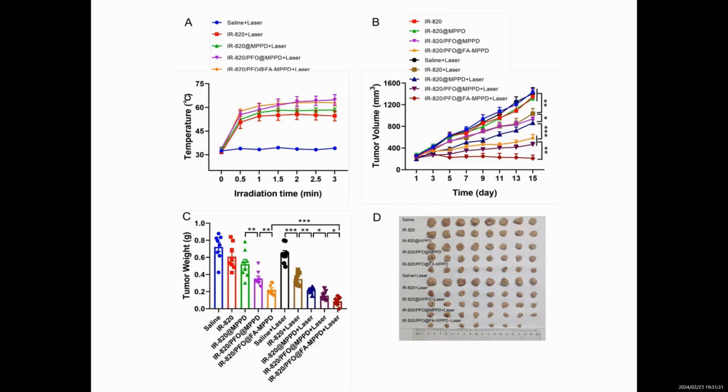IR-820 and PFO co-loaded MPBD and IR-820 and PFO co-loaded FA-MPBD, but not free IR-820 and IR-820 loaded MPBD nanoparticles, exhibit a significant tumor growth inhibition effect without laser irradiation, and IR-820 and PFO co-loaded FA-MPBD exhibit significantly enhanced tumor growth inhibition effect as compared to IR-820 and PFO co-loaded MPBD nanoparticles.